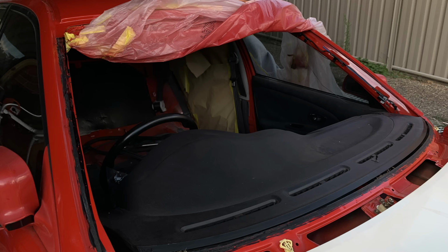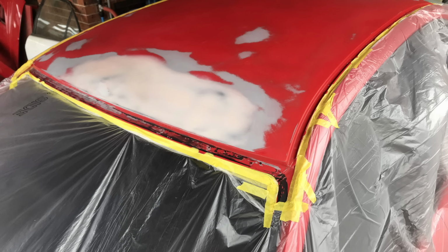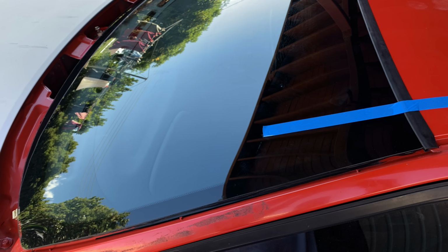The windscreen and turret. I cut out the broken windscreen, repaired the dent on the turret and resprayed it, and I had a new windscreen professionally installed.